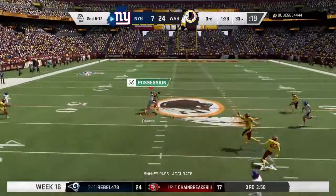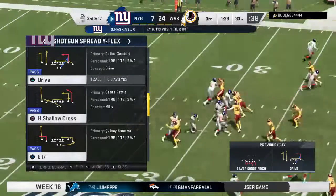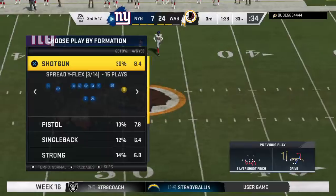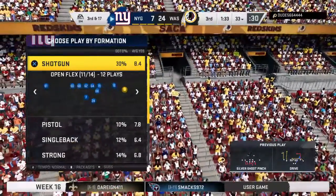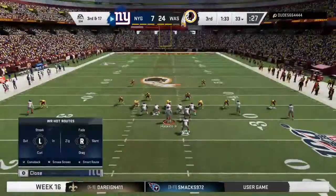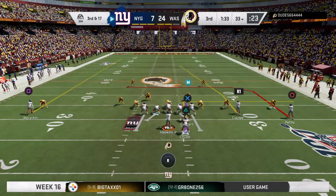Now Haskins. And this will be incomplete. Physical play on the football there, and it's second down. That would have been a great catch, but it's real difficult to hold on to it because it was contested all the way. Would have been a great play if he'd been able to haul that one in. This offense in desperate need of a conversion as they come up on third down.